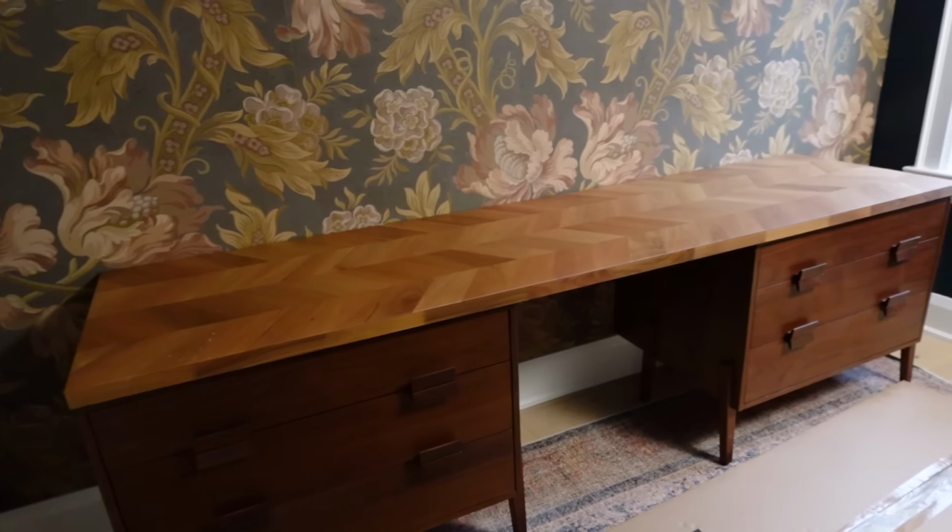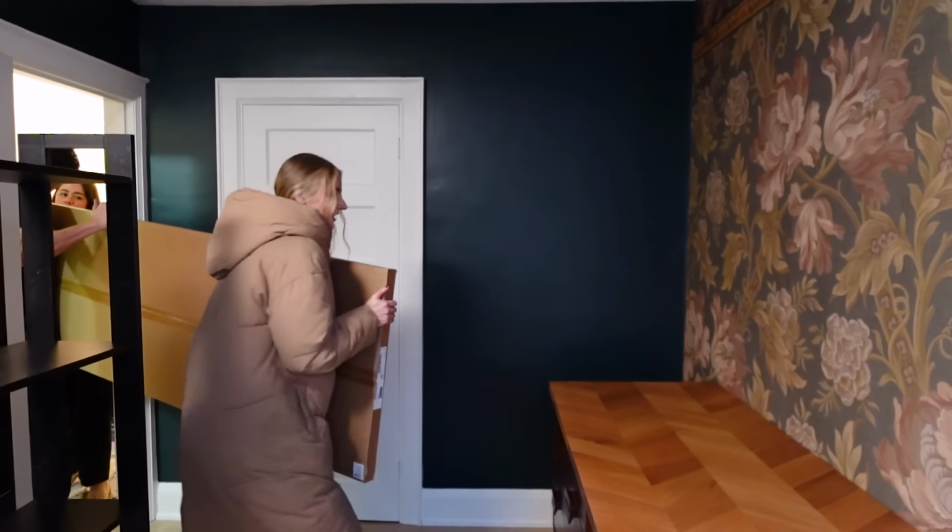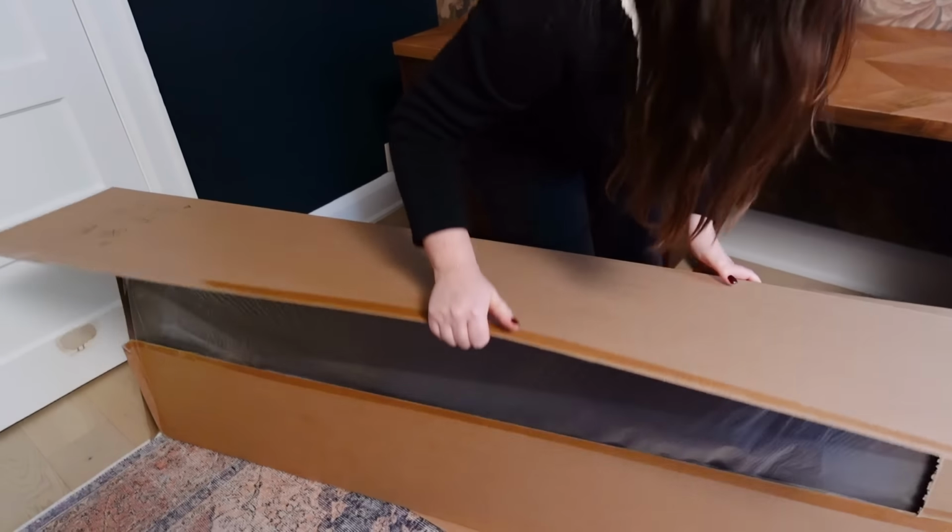I actually love how the honey color looks against the dark walnut. I really love mixing and matching wood tones, but because we're trying to make this look less like a DIY and more like an actual piece of furniture you might buy in a store, I feel strongly that we need the darker wood top to match the dressers. Alana to the rescue. She's bought the darker wood countertop so we can compare.